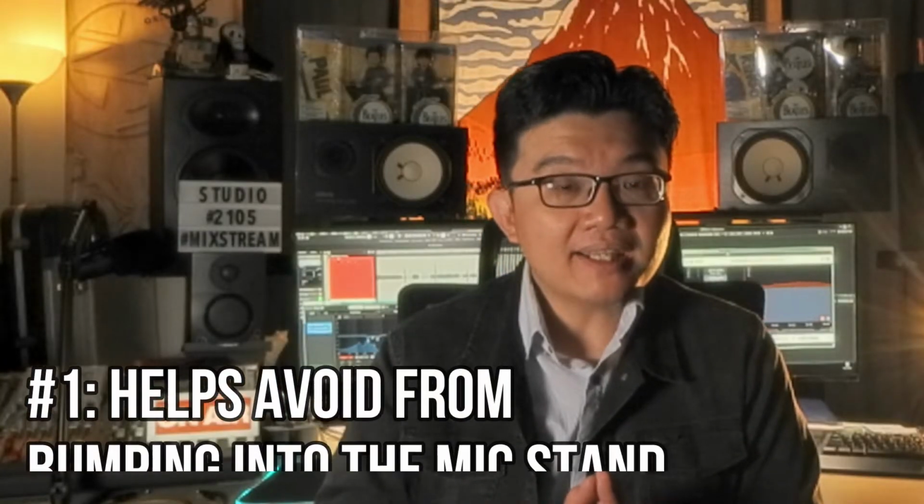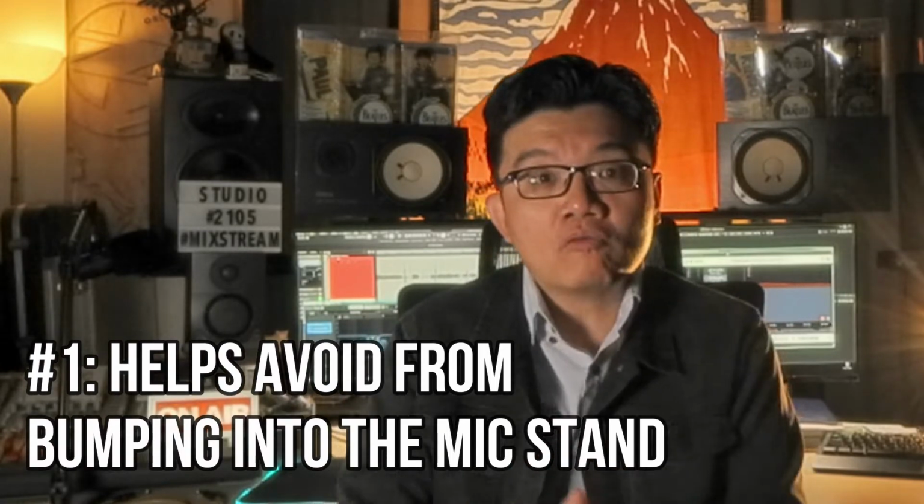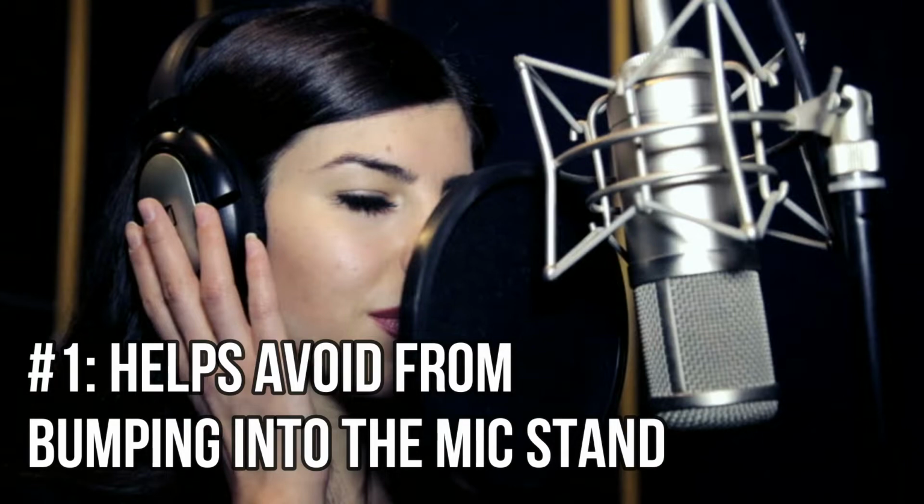Why are the vocal mics always hanging upside down in professional studios? It's an interesting question. If you've ever been curious and wondering why, here are a couple of reasons. Number one, the first reason is that it allows a lot more freedom of motion. There's a lot more space for the singer to not bump into the mic stand.